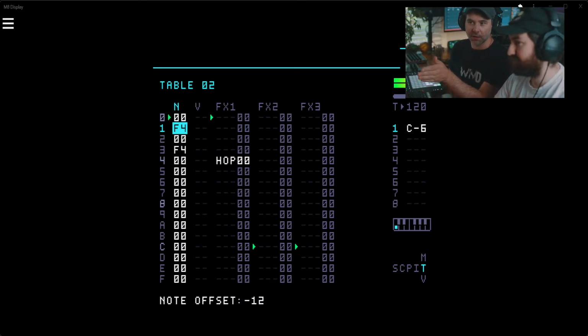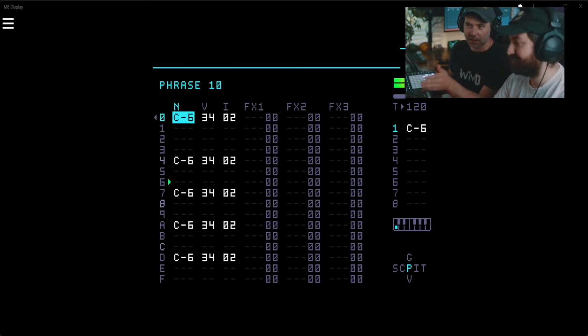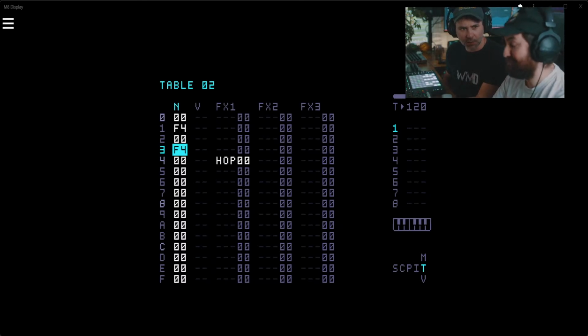And then I'll slow the tick rate in my table, in my instrument, down to like, I'll bring it to 6, so it's like 16th notes. And then I go into my table and I add an envelope reset for amp and for filter. And that's how I build a traditional ARP. Oh, okay. That's not how you do it?